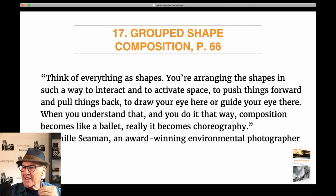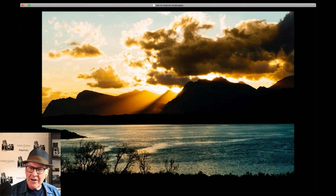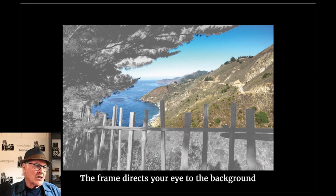There's natural frames like I just showed you with a tree, or in this case, it was kind of a combination of a natural frame and a man-made frame. I'm going to go backwards here with the fence. There's doors that are great frames. There's trees that are frames. There's bridges and buildings and all sorts of things can form frames. Look for them all the time.